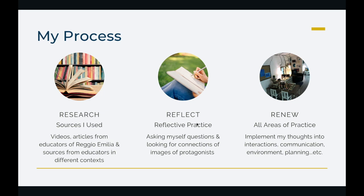And then the last thing I did was I renewed all areas of my practice. So I took those reflections and the research that I had been doing, and then I started to implement it into my practice. So that looked like I would start to change the way I interacted with the children and the parents, the kinds of ways that I communicated with everybody, the ways that I changed my environment to reflect my image of the child and to reflect the community that I wanted to create within my program as well. And it also really started to reflect the individuality of the children that I had in my program, including myself. And I really wanted everybody to feel connected in their space.